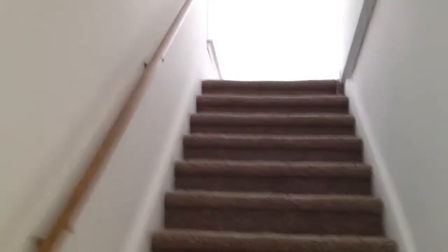And going upstairs, all four bedrooms are upstairs in this house. One thing I like about this house too is it has a window at the top of the stairs and a window at the bottom of the stairs. So there's always plenty of light in the stairwell. Each bedroom has its own closet. This is bedroom number one. And there are a total of eight closets in this house. This is kind of a neat feature.